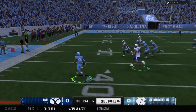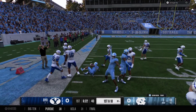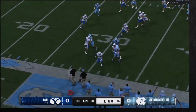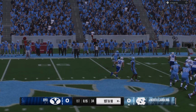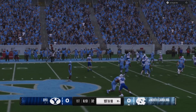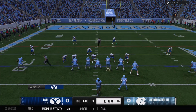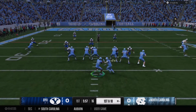Now the pitch. Perfectly timed on that pitch, and they pick up the first down on the play. You don't always have to run the sexy plays, right? It doesn't have to always be up-tempo and fast and spread and doing all this stuff. Sometimes you just lower your shoulder. Sometimes you just run powerfully. You get the first down, and that's all that matters. The Tar Heels are rolling down the field.